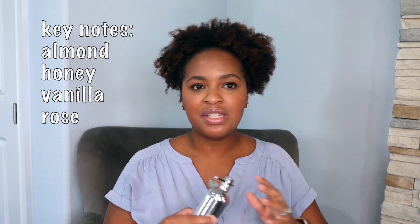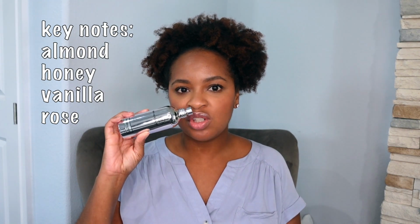So this is for the powdery lovers. So if you love almond and you love powdery scents, you will love this. It's very creamy. It has honey in this as well. And it's just very sweet, intoxicating, but also powdery, almondy. Oh, so good. So good.